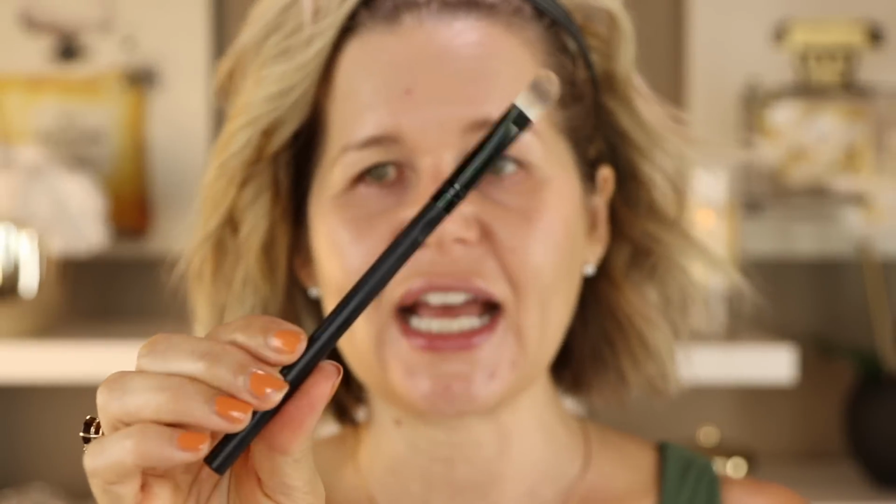So for that, I'm going to use this crown brush. I actually got this in my FabFitFun box. I got a set of brushes. They're hollow handles. They're not the best handles. Like, they feel a little bit cheap. But I really like them. I've been using all of them a lot.